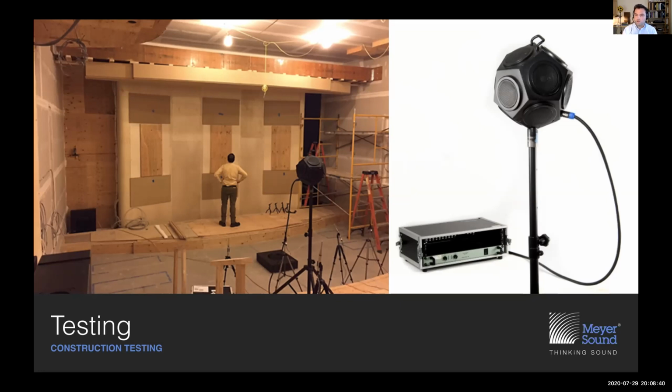There's obviously a very close relationship; we work very closely with the general contractor to make sure they understand the design and the intent behind the design. But then obviously we have specific points in the project where we want to go and test and verify that the room is on track to achieving the performance we're looking to achieve. So we don't want to wait until the room's done to find out we have an acoustic issue with the sound isolation.